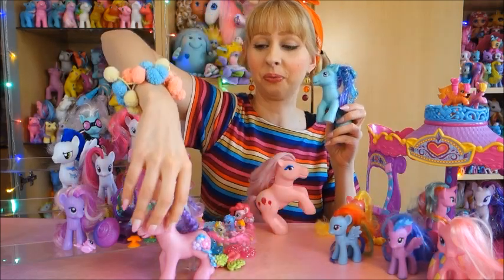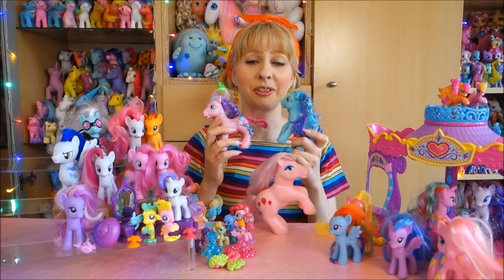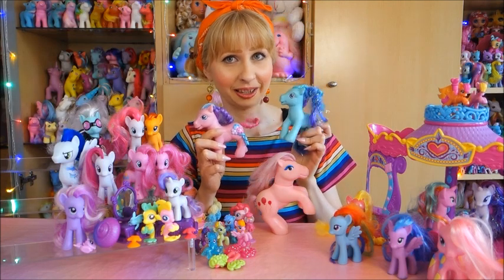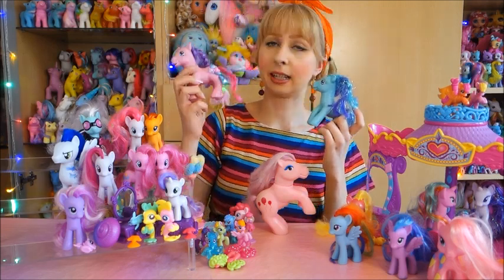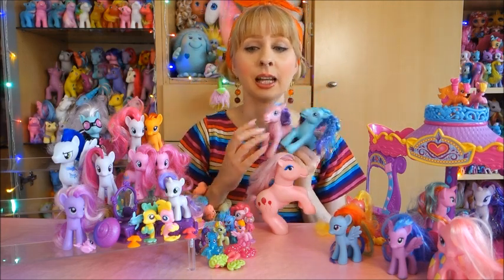And with these two, I researched them yesterday to really be able to tell you something, and they actually came together in a set. That's what I then found out. They were also released separately, so they are Generation 3 from 2006, and I think both were then released together as a promo pack in 2007.